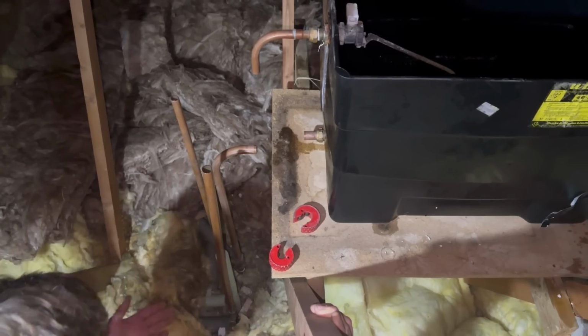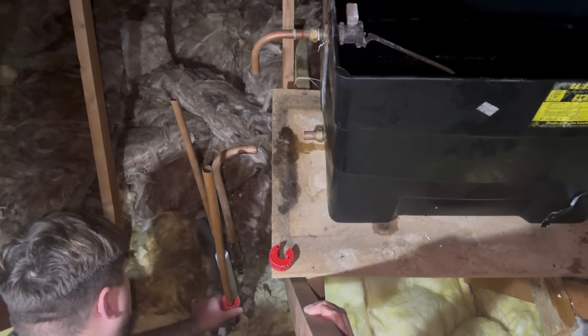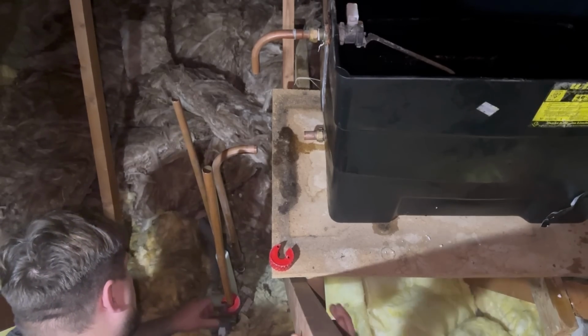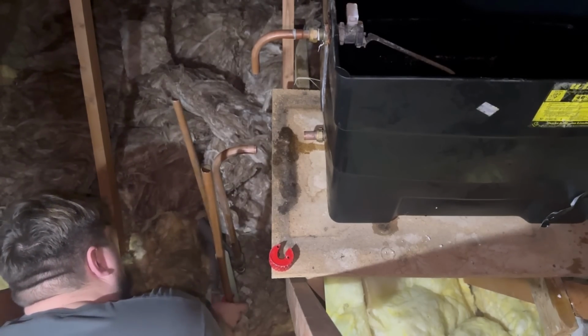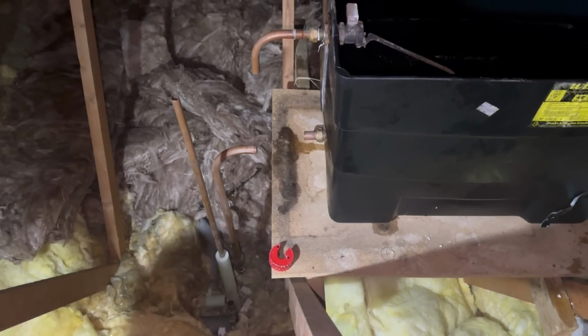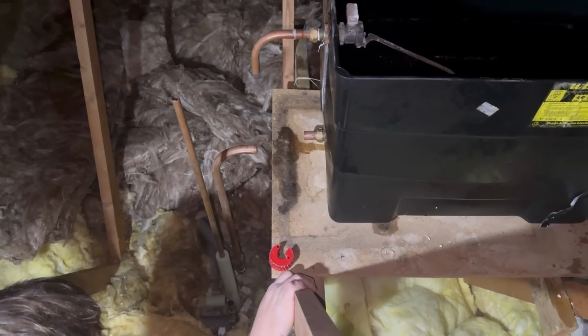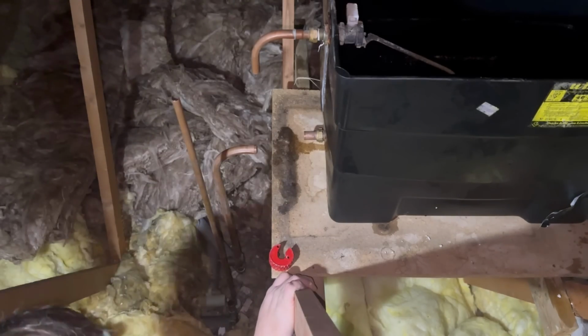Or try and unsweat that, but obviously we're in a loft. So all I'm going to do is cut that as close to the T as possible and just put a cap on there. See, we don't need an overflow anymore, or a discharge pipe, sorry. So all we need to do is get these 2 linked up together.